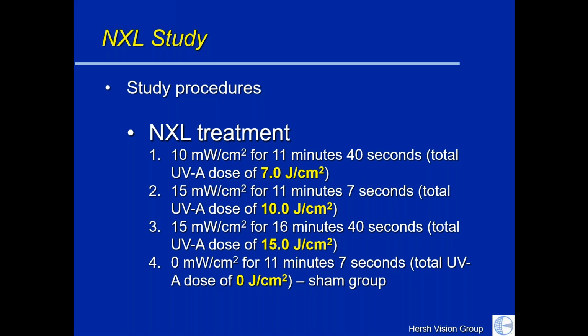So the total procedure is significantly shorter than standard crosslinking and any of our previous Epi-on procedures, both for the pre-soak and for the treatment itself. The final group, which will not receive the NXL treatment, will be required to stay under the light, which will not be turned on, for just under 12 minutes.